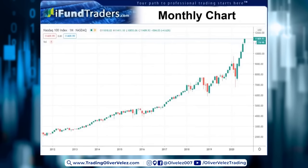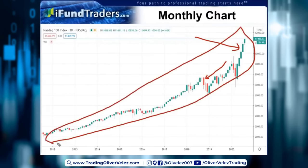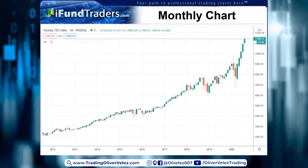Now, here's what you can do. One of the things is, which color is the dominant color? Are there more green bars than there are red bars? Now, you can look over the recent history over the last 8 years or so. This is about 8 years, okay? And you can clearly see that there are far more green bars than red bars, which basically is telling you right off the bat that buyers are in control of the market, that buyers are stronger than sellers, that bulls are more dominant than bears.